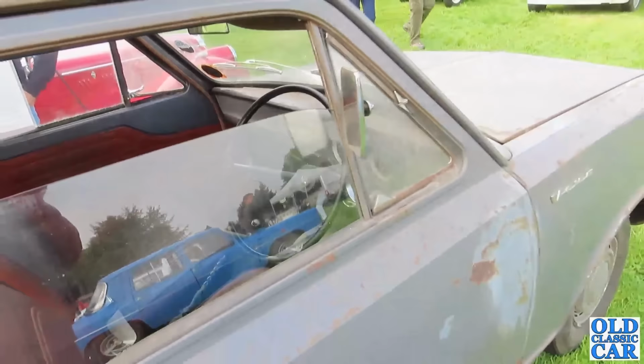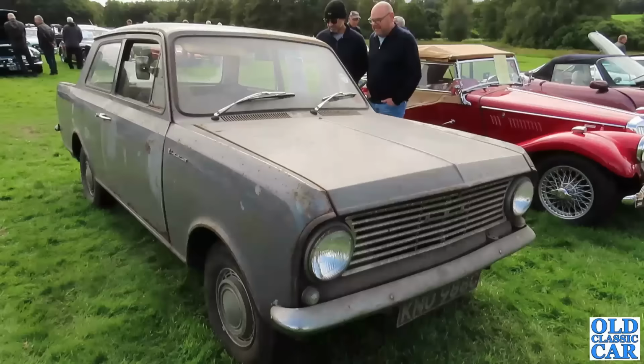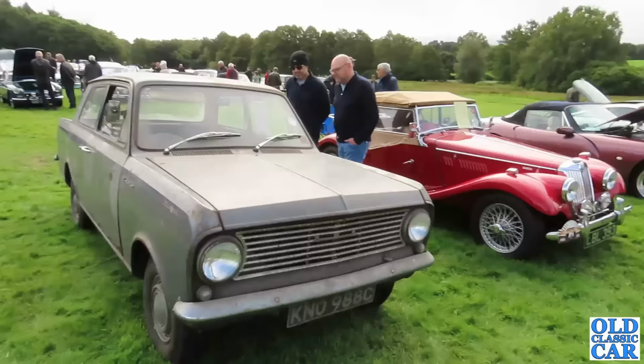Pit cars, customs, modified. Now, of course, this formed the basis of the Bedford HA van. As I said, astonishingly faithful and accurate. What a great survivor car that is. I reckon this and the Morris down there will probably get the most attention here today at Capesthorne Hall Classic Car Show.